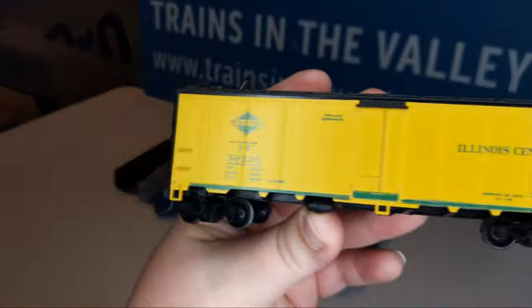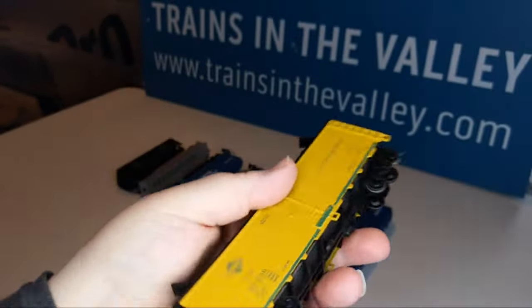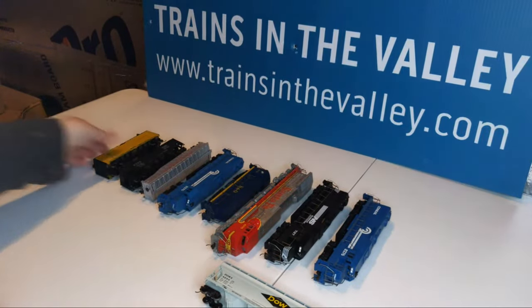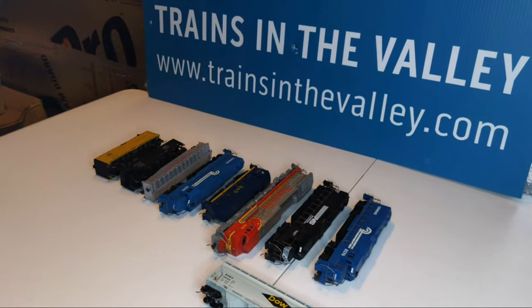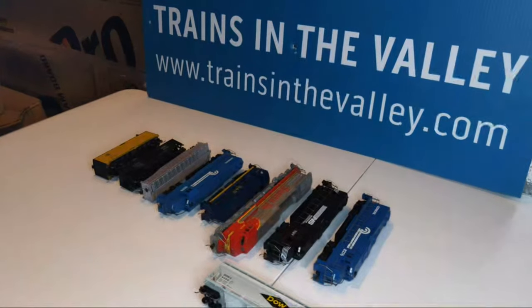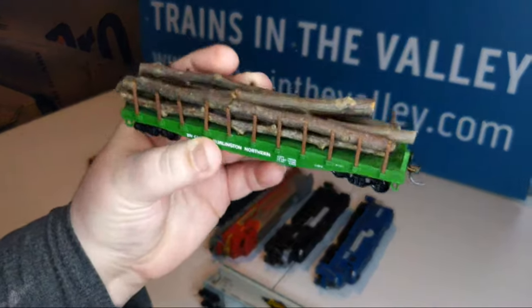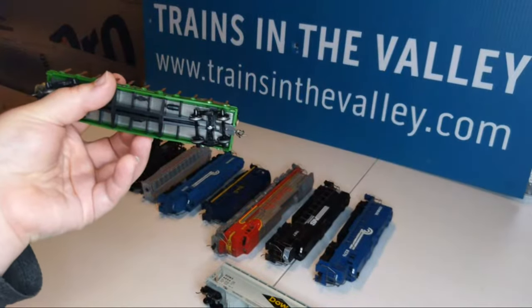Okay, we got an Illinois Central boxcar. I can't tell you I've seen this scheme a whole lot. Cool. Oh, that's neato. Is that real wood? I think it is. So we got a BN state car, and there's some real wood loads in there. That is cool. That is an Atheam.